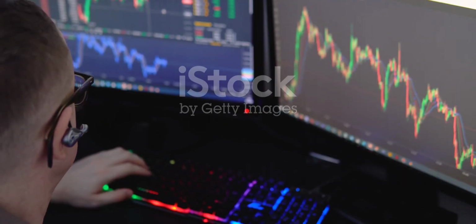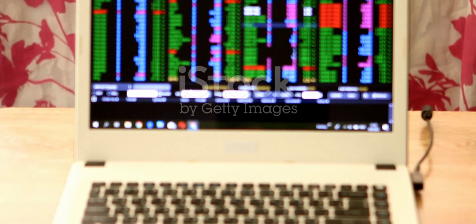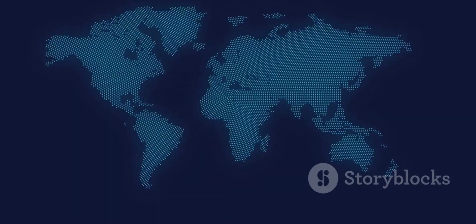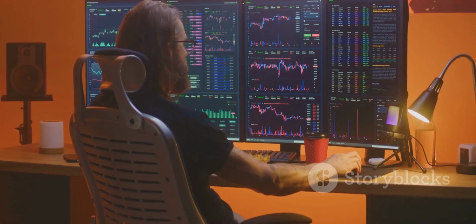Time-based Forex trading is all about taking advantage of market hours. Currencies are traded 24 hours a day, 5 days a week. But trading activity isn't the same throughout the day. Certain times are busier and more volatile than others. This is where time-based strategies come in.